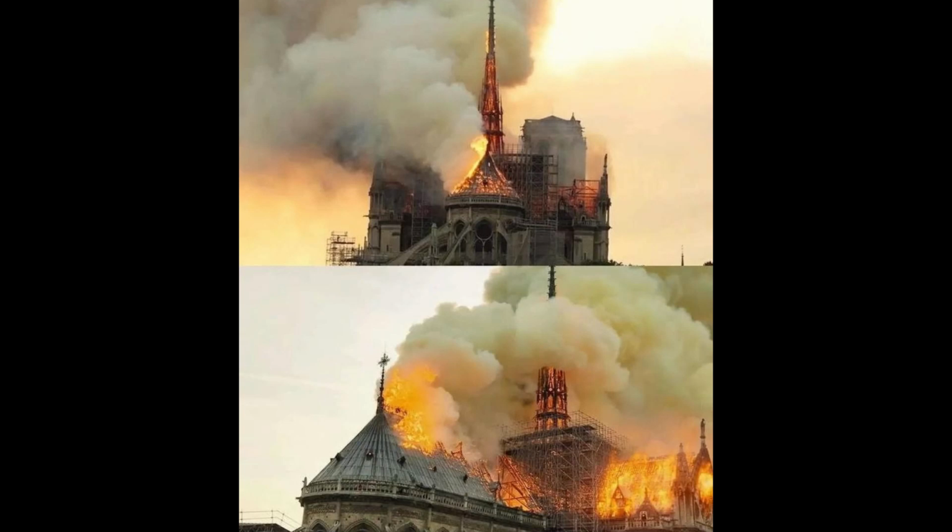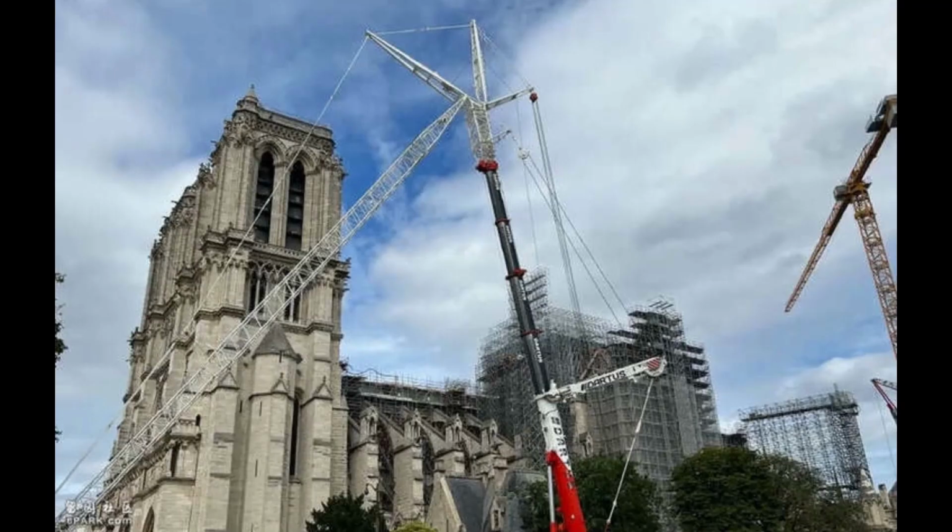The second step is to repair and reinforce. A large number of support frames were built both internally and externally to protect the towers, arches, and walls from secondary collapse, which took nearly a year.